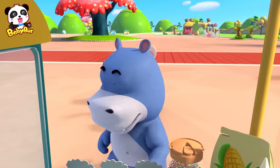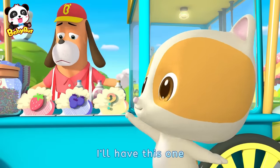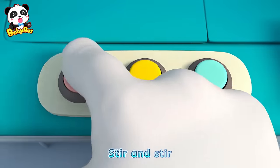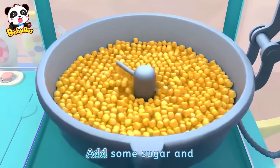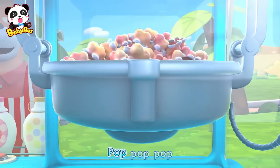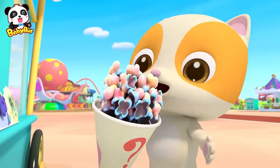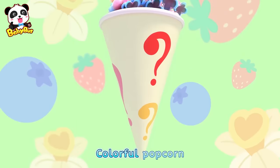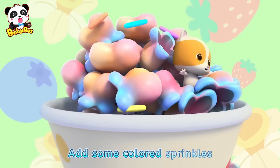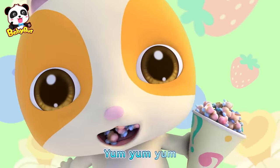So busy! Hey! I want some too! This one! Butter and kernels, stir and stir. Add some sugar and secret syrup. Pop, pop, pop! Wow! It's colorful! Colorful popcorn! Shake and shake. Add some colored sprinkles. It smells so good. Yum, yum, yum.